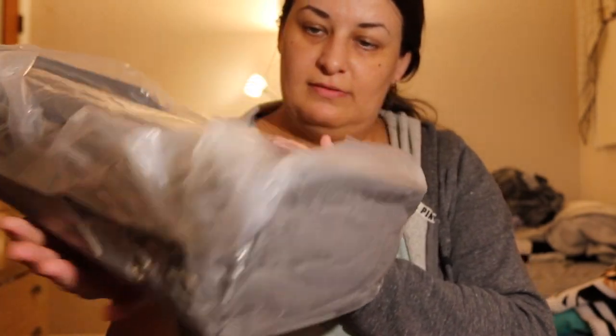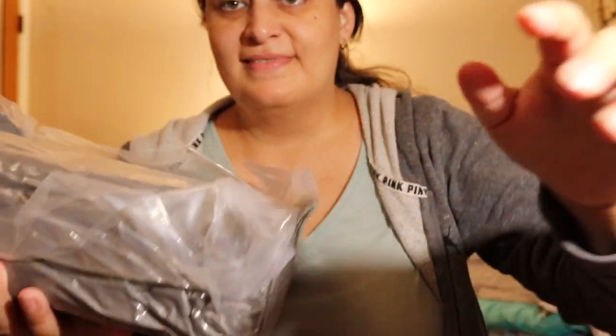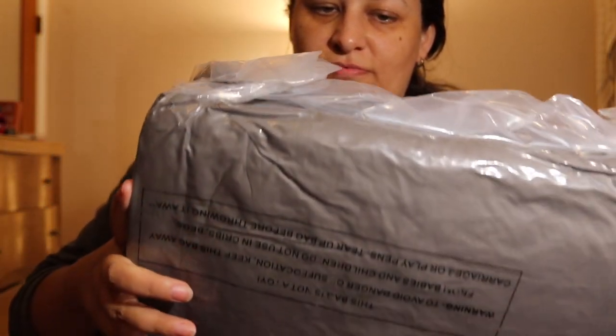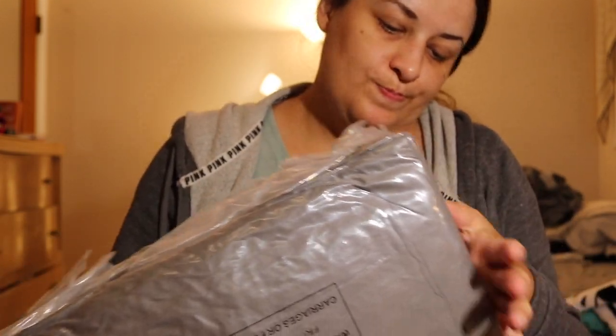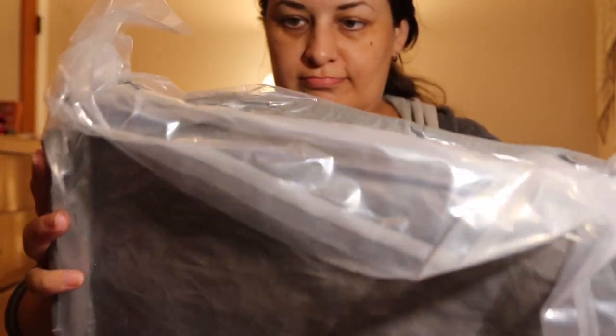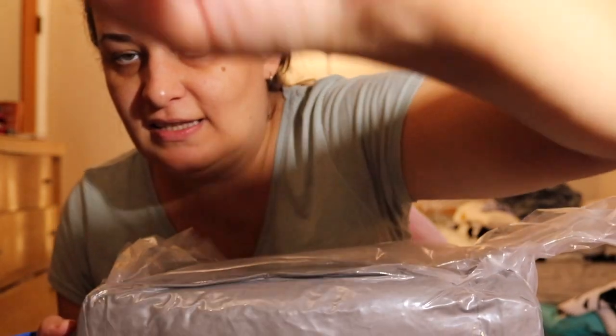So yeah, this is how it looks. This is how it's packed. It's packed really nice, in this vacuum sealed bag. I guess it's a good way of packing. And it's kind of heavy. Let's open it. Okay, I found scissors. So let's open this comforter, shall we? So this one is in color gray.